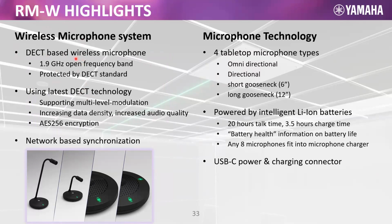We won't drill down on why, but trust me, folks, DECT is the transmission method preferred for conferencing microphones. 1.91 to 1.92 in the US. We are fully encrypted, and again, we've bumped up our security with 802.1x support.